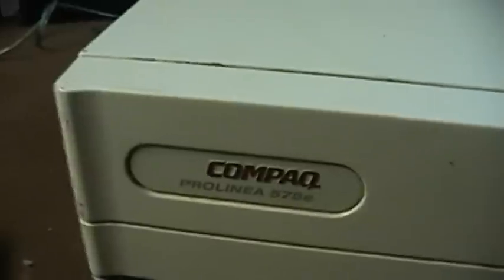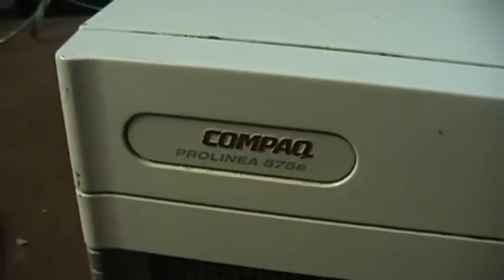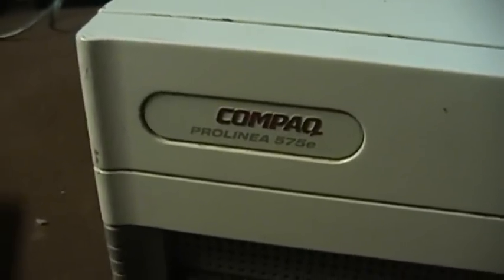We have the Compaq logo here and the declaration of this machine's model. It's a Prolinea 575e, as previously mentioned. Got some interesting little vent holes that actually do appear to be backed up by slotted metal in the case, so it looks like they are effective. This is a very understated and spare front panel for a computer, but then again, for those of you who are not familiar with computers of this age, systems such as this predate things like front panel headphone jacks, microphone connectors, and USB ports. In fact, there's not even any USB hardware on the motherboard in this system.